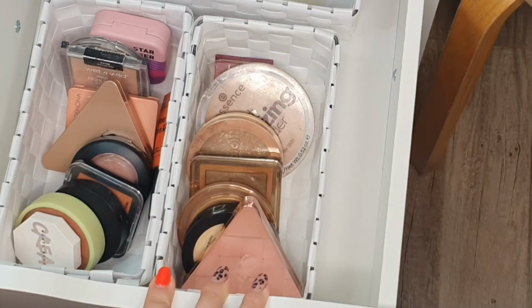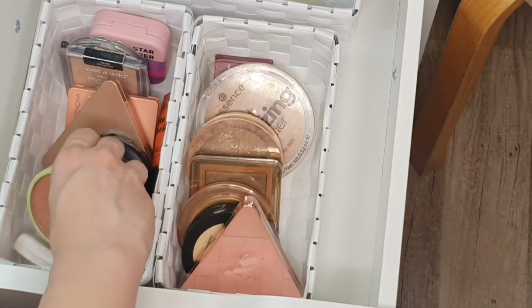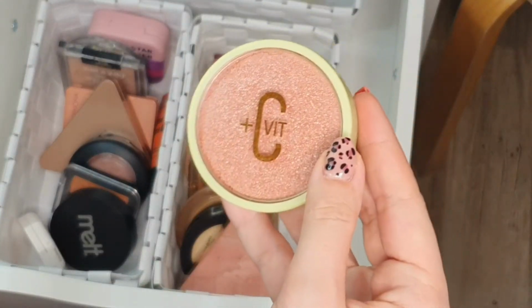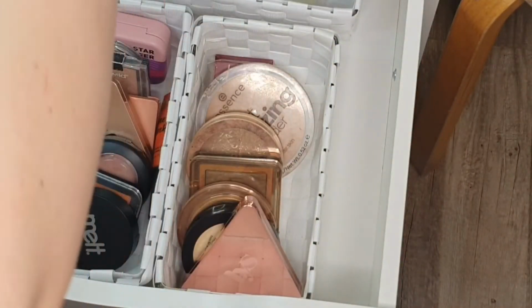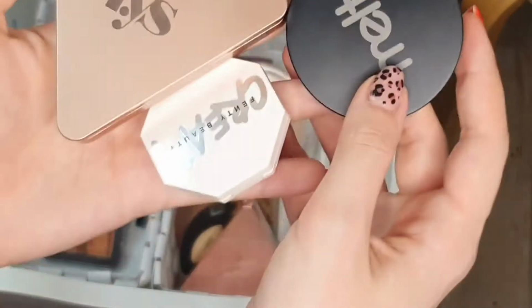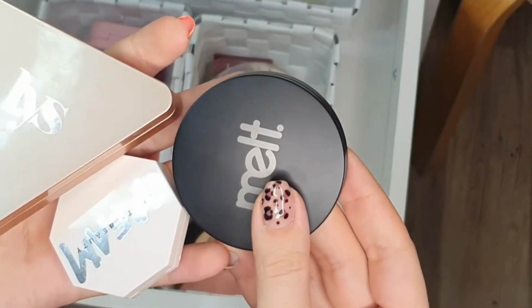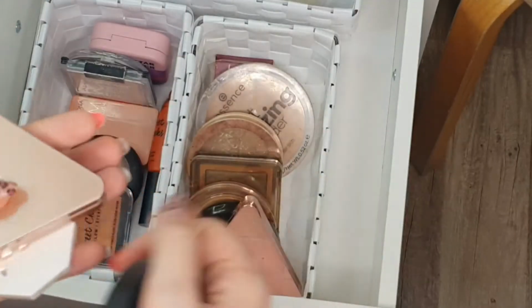And now let's pick two blushes because I want a cream and a powder. I think I'm gonna take as powder the vitamin C from Pixi. I just love this one. And then for a cream, I have these three options. The orange one from NYX, it will not work too great. I think I'm gonna take the Melt one.